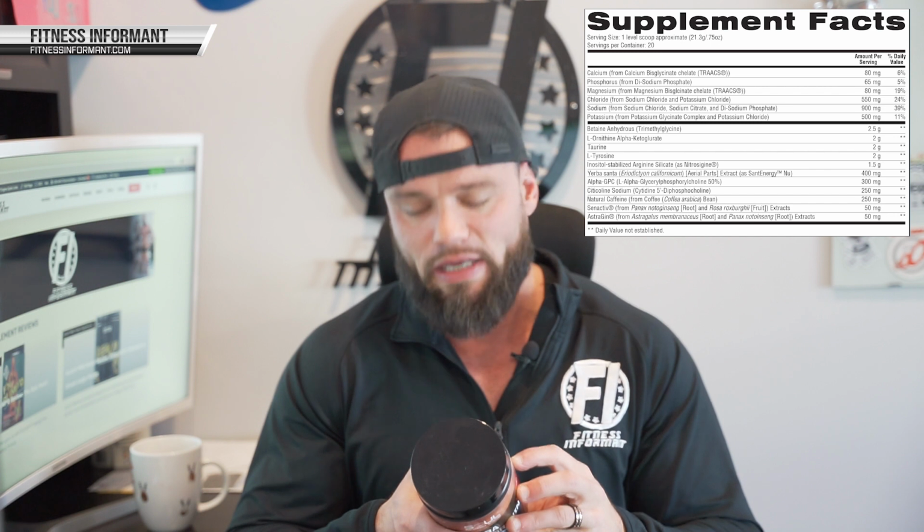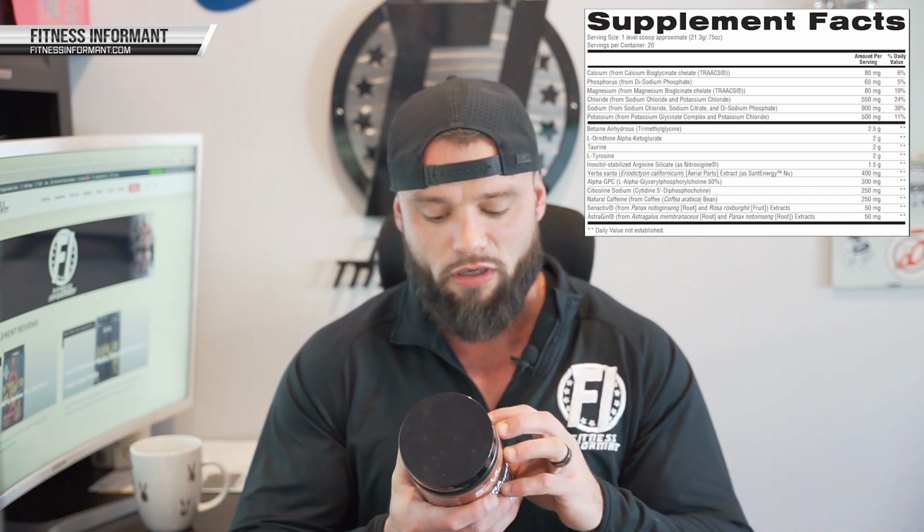Next ingredient here is taurine at 2 grams. Taurine is kind of the king of regulating electrolytes. We like to see taurine, and we like to see it at a gram or two. And with all the electrolytes that they use in this, taurine is going to be a helpful ingredient that's going to help regulate those and help keep you going longer during your workout.